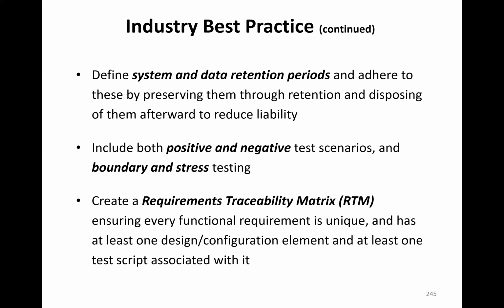Defining your system and data retention periods and adhering to those, preserving them through retention, and disposing of them securely afterward to reduce liability. Testing positive and negative scenarios, boundary and stress testing where it's called for, where risk is higher, and have that requirements traceability matrix. It's important to be able to show you've tested every requirement with one or more test scripts.